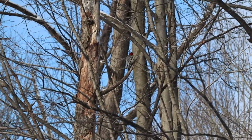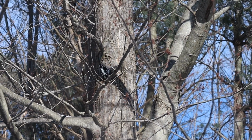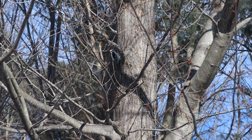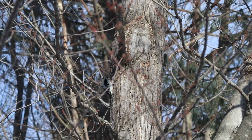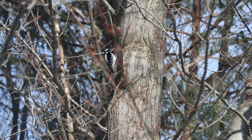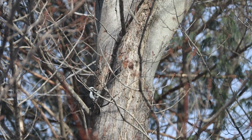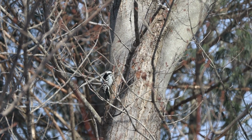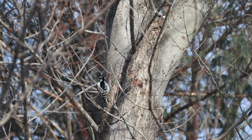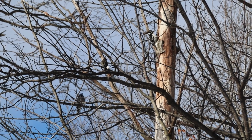And this is a red-bellied woodpecker with some suet, and a female hairy woodpecker on one of my maple trees. You can tell it's a hairy. The bill length is over half the width of the head, and I like to scale them against a suet cake. They're a little bit taller than standard size suet cake.